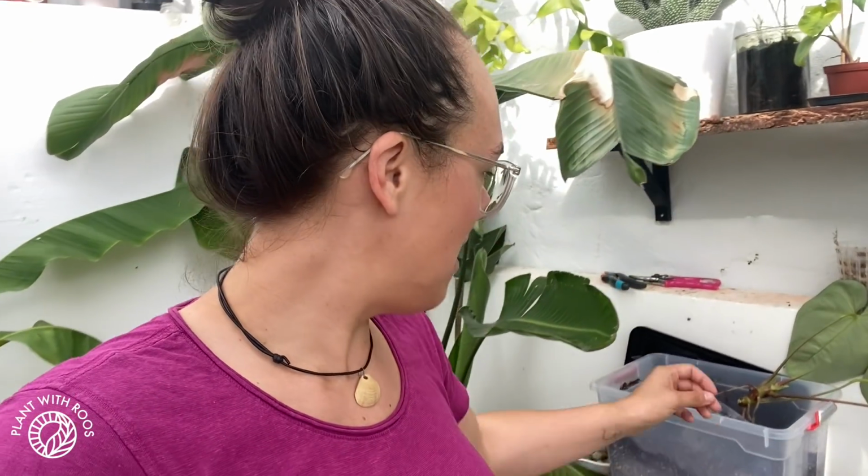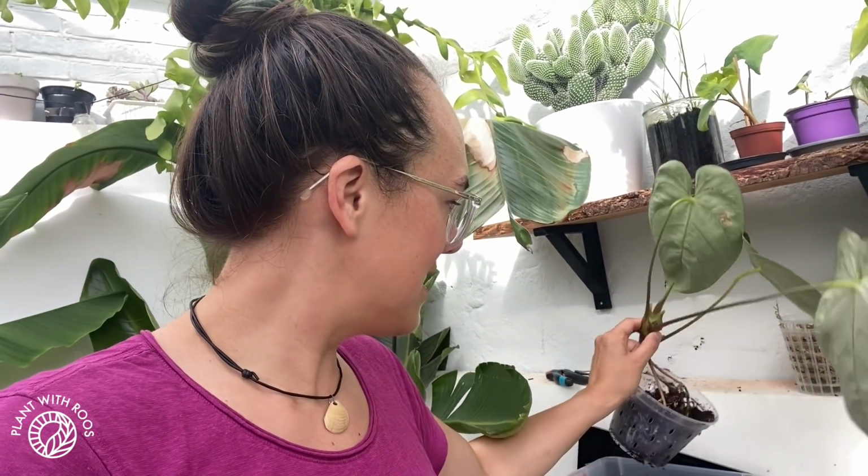I just realized that I completely forgot to show you the most beautiful plant that's in here right now. This morning, I cut up my most expensive plant that I've ever bought, which was 90 euros. I'm quite open with numbers, 90, for my Anthurium regale, which you see here. Can I take it out? Ta-da! This is Reggie.